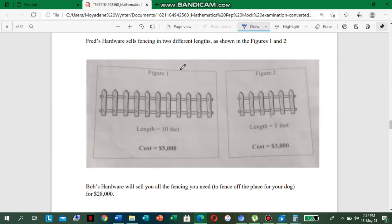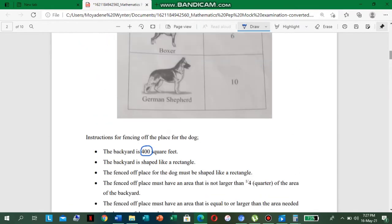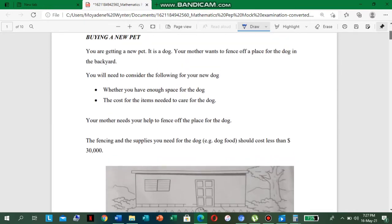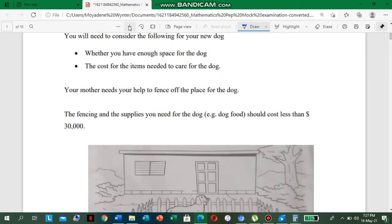Let me go back there to uh to to make sure. Let me make sure that's what. All right, yes. So the fencing, let me increase a little bit. I think I can increase a little bit. All right, good. So I'm increasing a little bit.